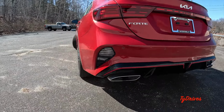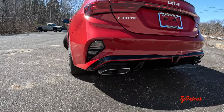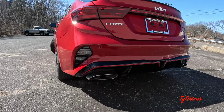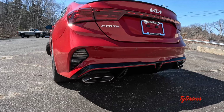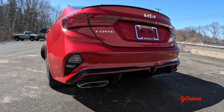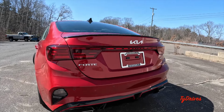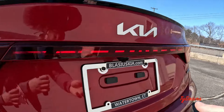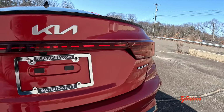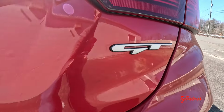Gonna back up a little bit so that we could see our rear diffuser that also has real exhaust tips, which do sound pretty good. And as soon as we take a look at the engine, we'll get an exhaust clip for you. More red accents with that diffuser. We have rear parking sensors, as well as the reversing camera, and also a trunk release right next to it. And of course, we have our GT badging. Looks very good.